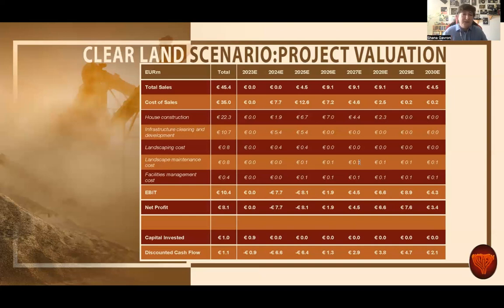Now, these base assumptions remain consistent for both the traditional and the biodiversity scenarios. However, the traditional development requires increased landscaping design and implementation, along with more active gardening maintenance services. Based on these assumptions, it is estimated that under the traditional land clearing scenario, there will be a cumulative net profit for the development of 8.1 million euros and an NAV for the development of 1.1 million.